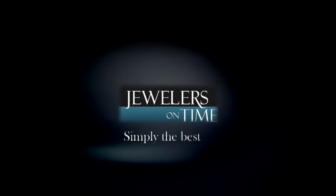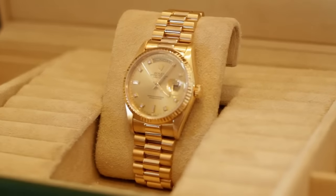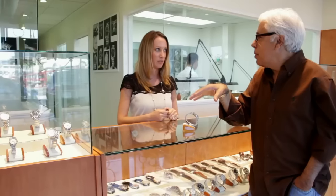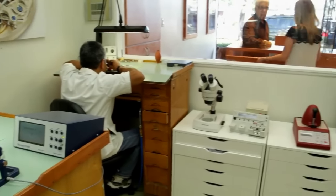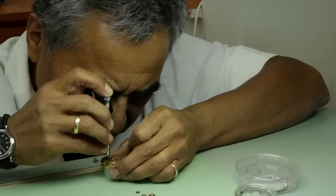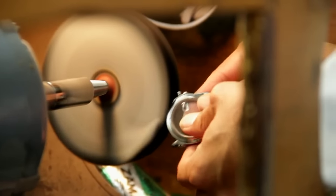We specialize here in pre-owned Rolex watches. A Rolex watch is a very special timepiece, and we always do the servicing exactly to factory specifications. We buy a pre-owned piece and we put it into brand new condition. We have Rolex certified technicians working on that. We completely disassemble the piece, we adjust and polish and change every single part of the watch. You have to have certified watchmakers that know what they're doing.